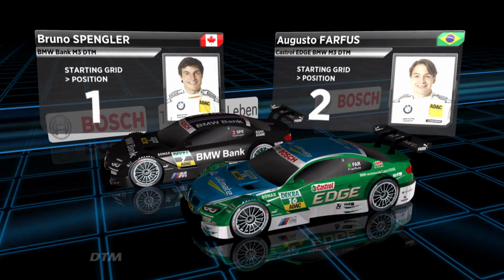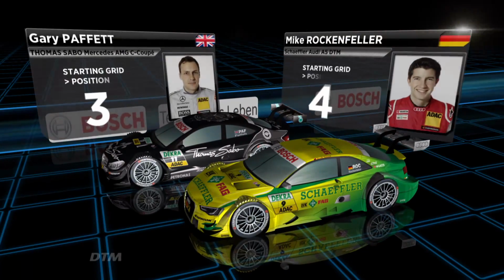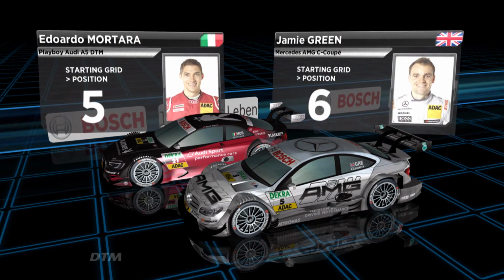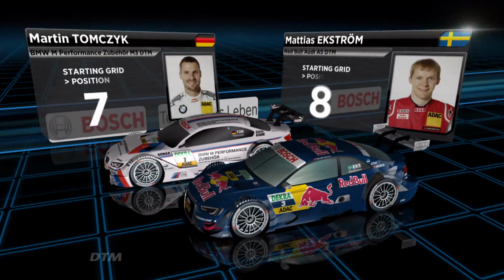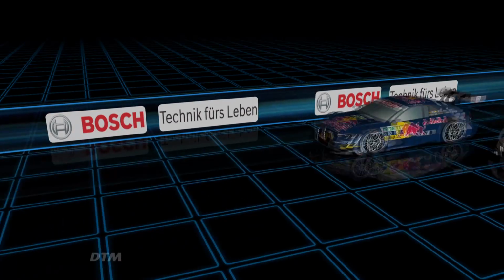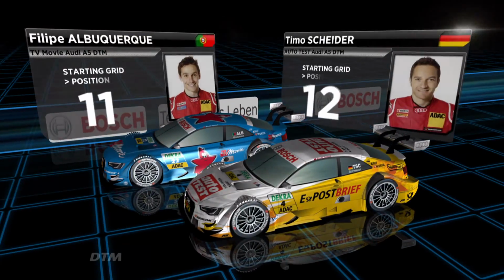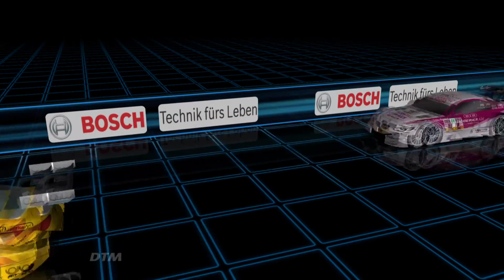And on the front row, the two BMWs, their lockout. It's Spengler and Farfus. Moving through P3, Gary Paffett and Mike Rockenfeller, the best of the Audis. Then Edoardo Mortara and Jamie Green fill the third row of the grid. And behind them, Martin Tomczyk and Matthias Ekstrom, who used to be teammates, now, of course, rivals. Miguel Molina in the second of the Red Bull Audis, and Adrian Tambay showing well in qualifying.